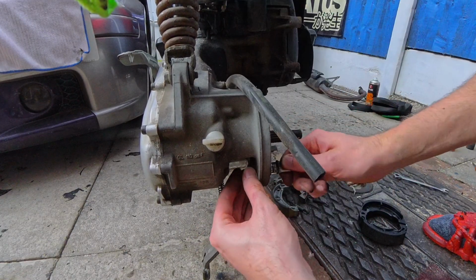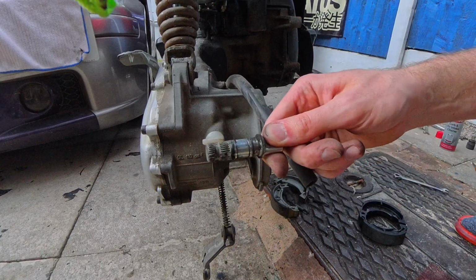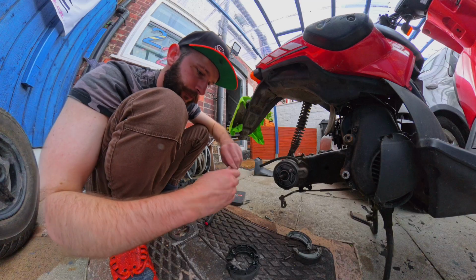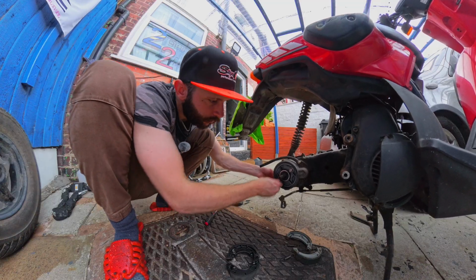There we go, we can get that out of there. I mean, that's moving pretty free. We'll give this a good clean. But I want to take note that there's a tooth missing right there, and that's the way it came out, so we'll put it back in that way. Clean this up.